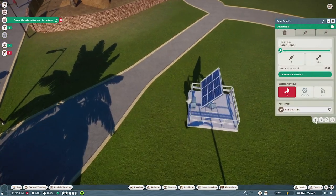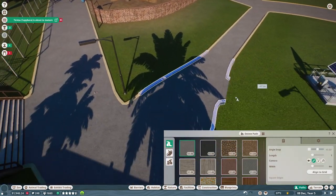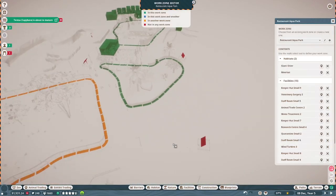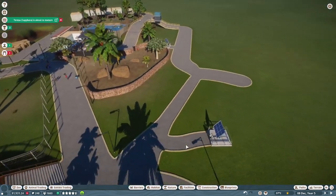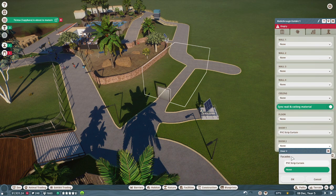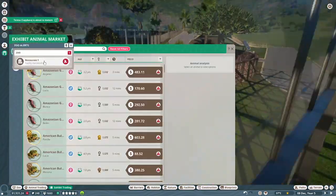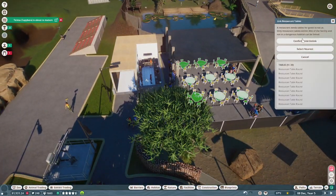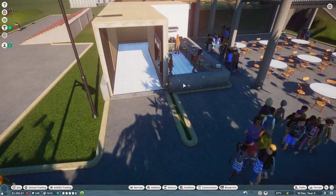Wait, what? How's it obstructed? There we go. I mean, it should probably be visible. Just link all these to the work zone. Yeah. It's probably not good as an invisible thing. Let's get this sorted. Alright. Glass. It'll just be glass. Alright. Oh, geez. How is it inaccessible? People could walk. Maybe link tables. Select nearest. Confirm. That work? Yeah, there we go.